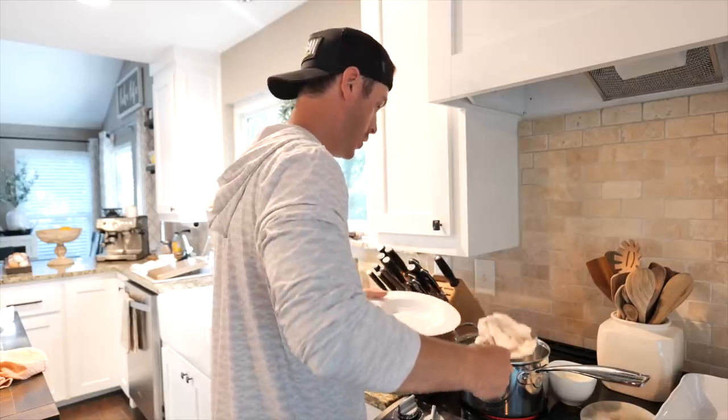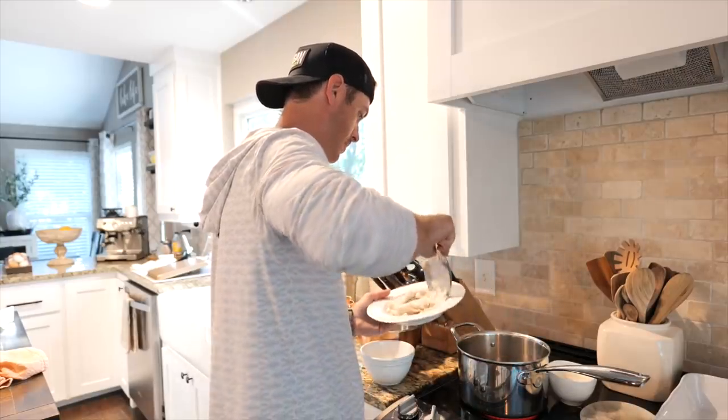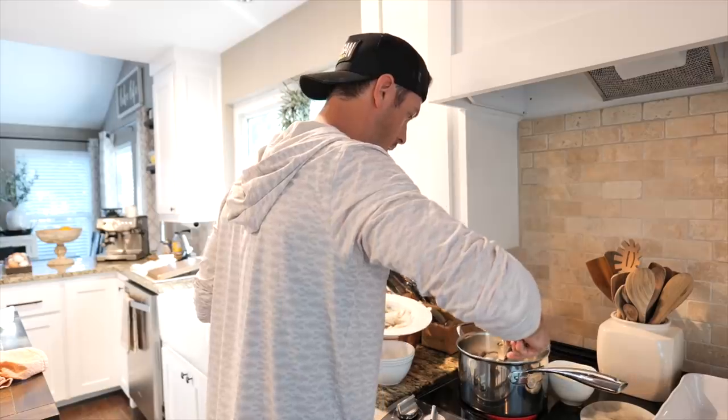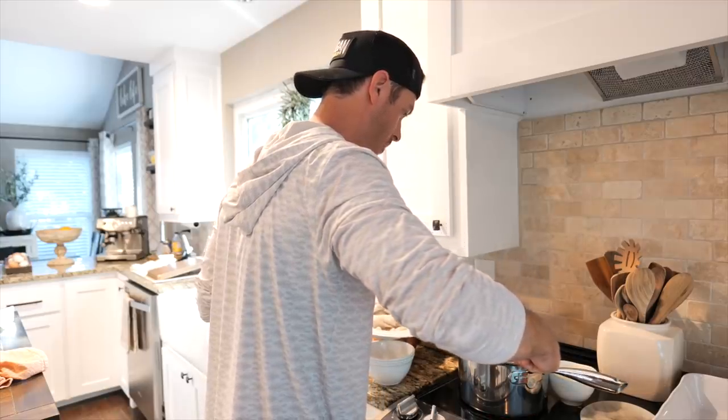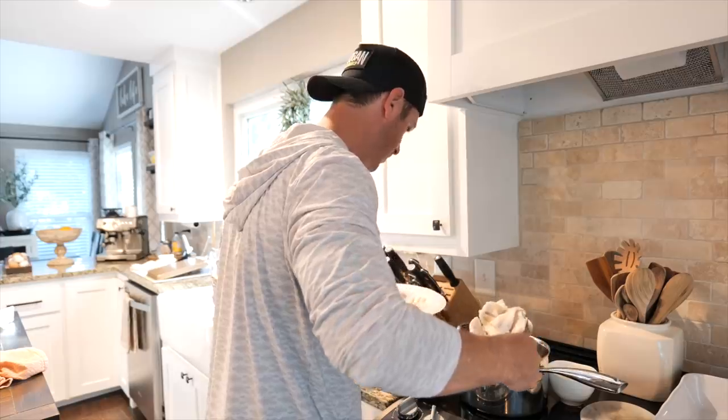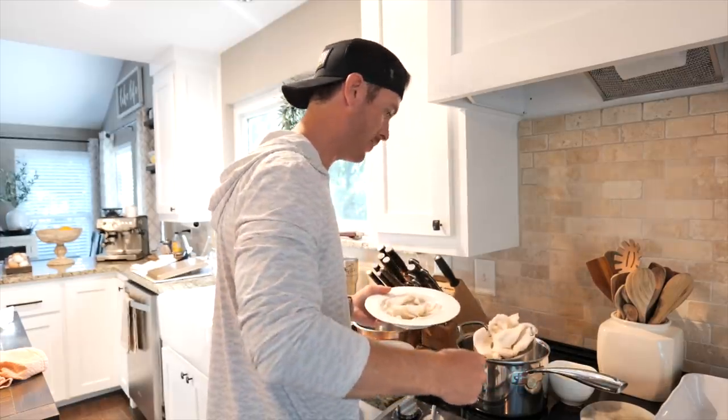The kitchen, in case you're wondering, smells fishy. Definitely smells like fish. Okay, my worry here is these are gonna be a little too like broken down.